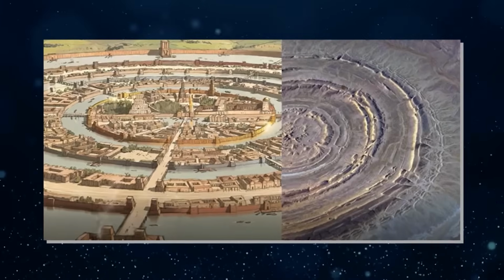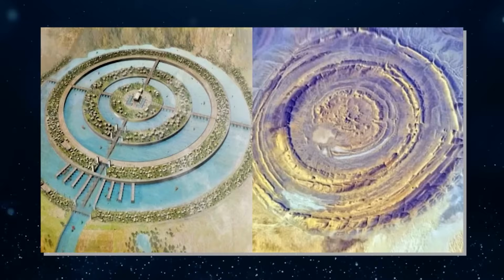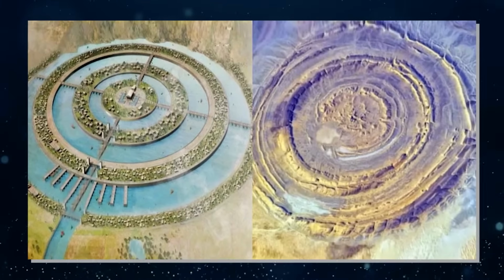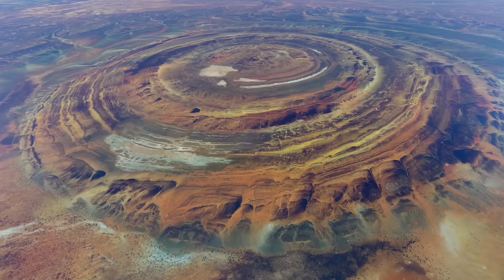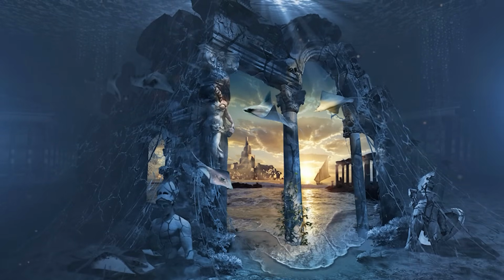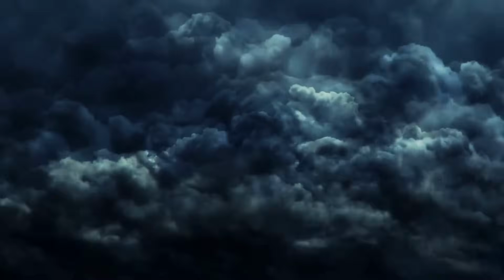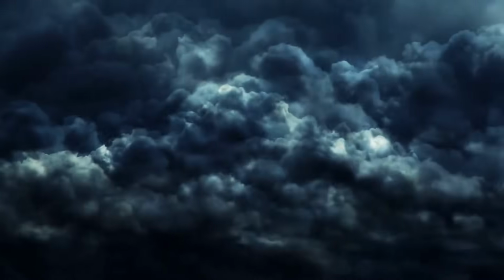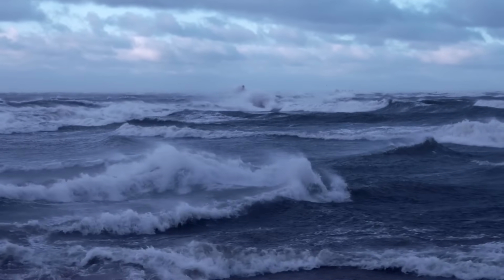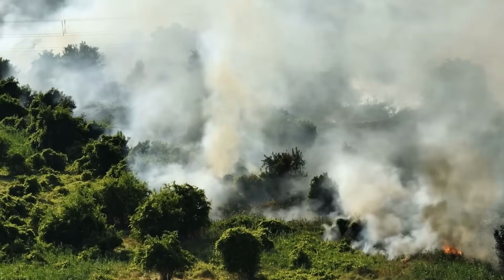There are many reasons people believe that the Richat structure is the lost city of Atlantis. From the size, time frame, the location, and the geological characteristics, the theory seems to align. The time frame lines up. The destruction of Atlantis allegedly took place 11,600 years ago. This time frame is near the Younger Dryas, a period in which large temperature fluctuations occurred, causing sea levels to rise and fall drastically, and included devastating fires.